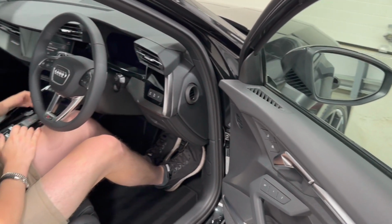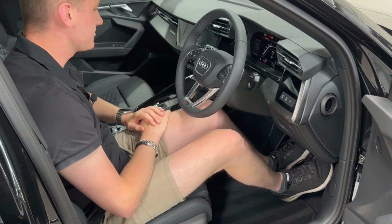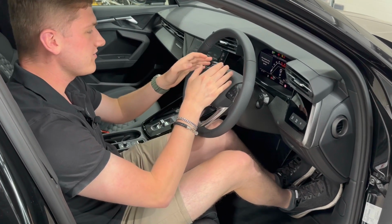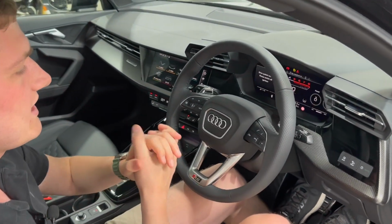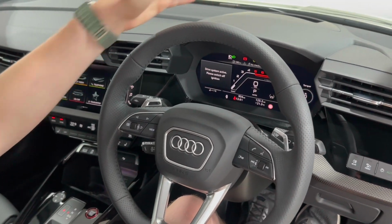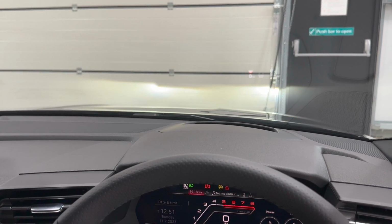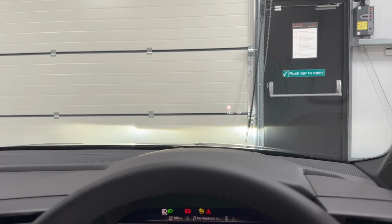And then if I fire it up, obviously keyless start, so just push the button, it will fire into life. And then you've got your virtual cockpit in front of you, the new touchscreen navigation, and importantly, if you have a look above me, you'll see the heads-up display fitted to the car. So that is fully customizable. At the moment, you can see it's got the lane departure warning on there. Again, easy to switch that off.